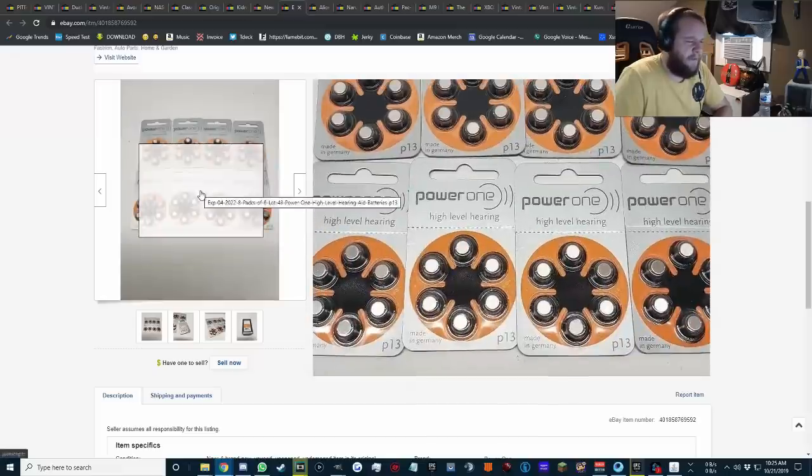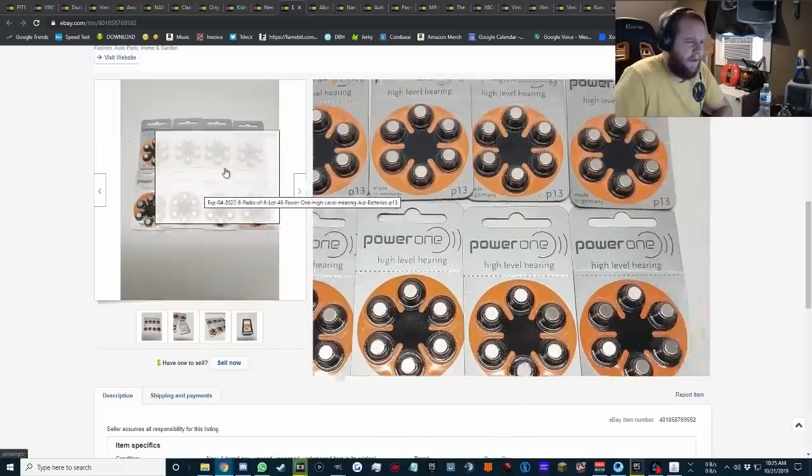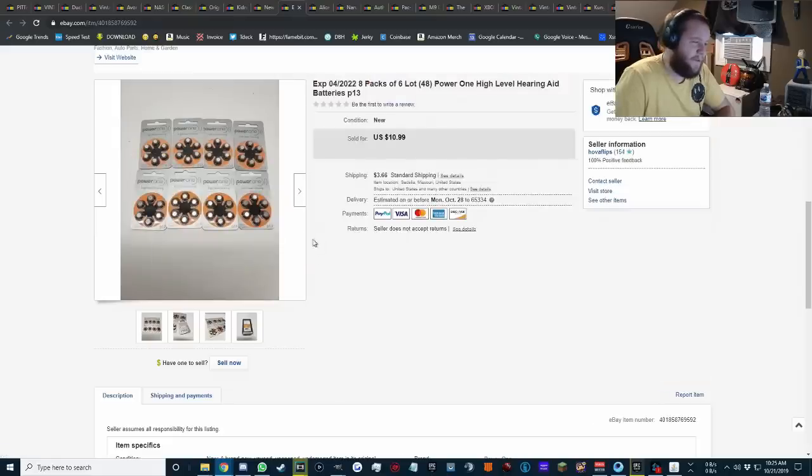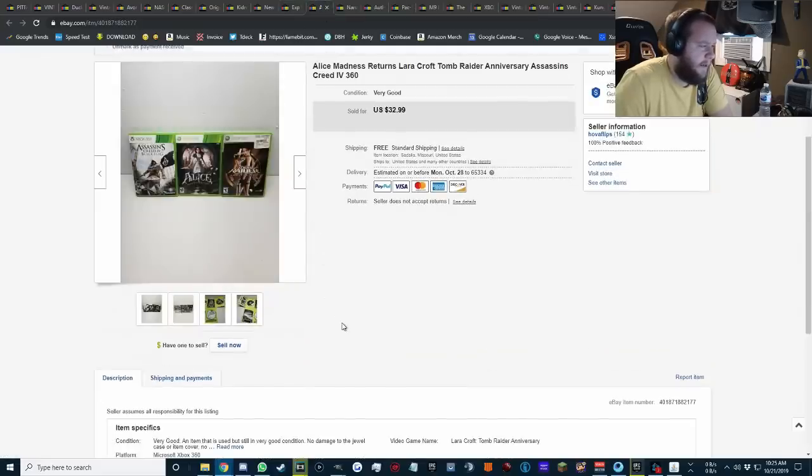Come to find out they're for hearing aids, and I guess when you're a senior citizen, you get these for free. I don't know. There's a bunch of people selling them on eBay. Sounded like similar situations. So I put a decent price on them, $10.99 plus shipping, and they sold. So pretty cool there.